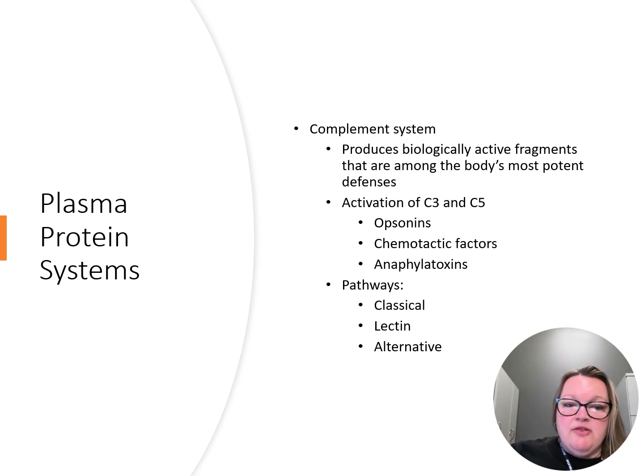In the lectin pathway, plasma proteins are going to bind to the polysaccharides of the bacteria, which are going to activate the complement system. And then in the alternative pathway, the endotoxins that are found on the surface of the infectious microorganism will activate the complement system.